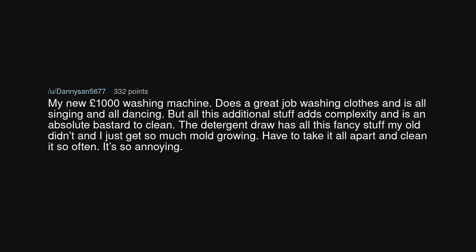My new 1,000 pound washing machine does a great job washing clothes and is all singing and all dancing. But all this additional stuff adds complexity and is an absolute bastard to clean. The detergent drawer has all this fancy stuff my old one didn't, and I just get so much mold growing. Have to take it all apart and clean it so often. It's so annoying.